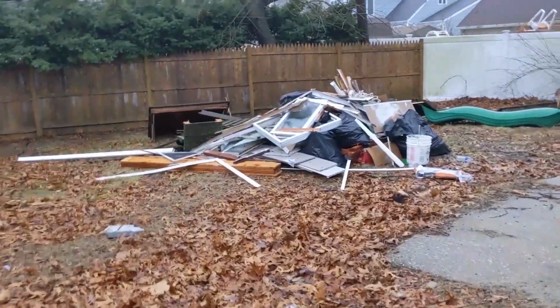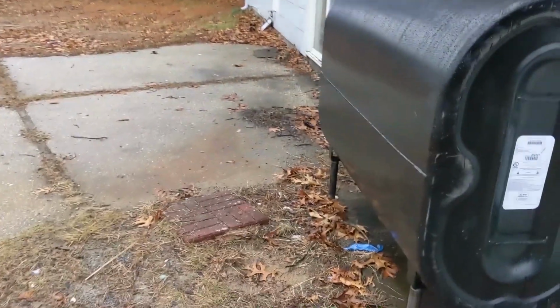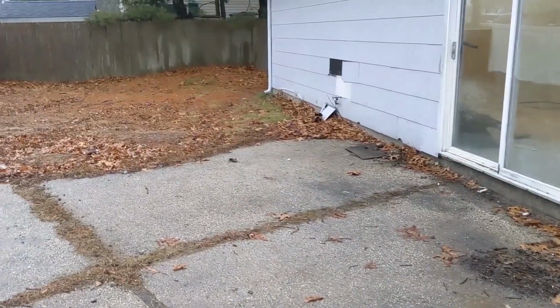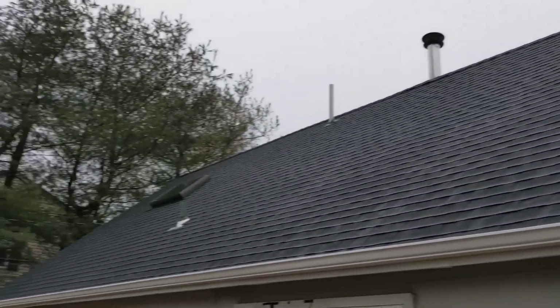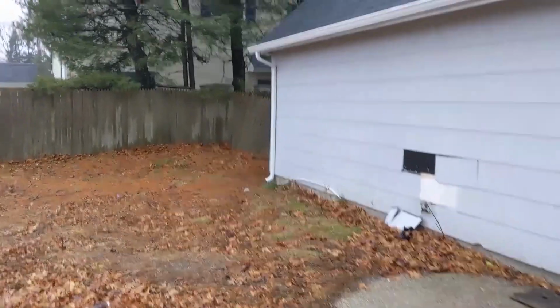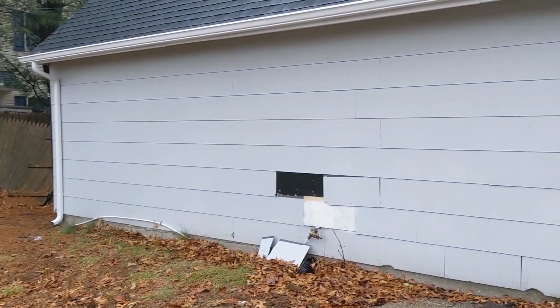In the back, we have some more trash. We changed out this oil tank because the other one was compromised. It wasn't underground. It was just above grade, but it was a problem. The roof is completely redone. This was also an add-on to the project. And my original budget for this house was going to be 60 grand, but it seems like we're going much deeper.